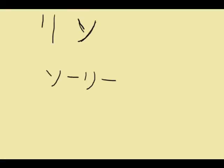Sorry. And another character. All right, and this one I'm going to cheat a bit. I'm not going to show you what I'm going to do it partially in katakana and part in hiragana.